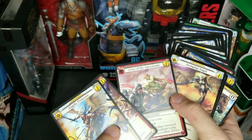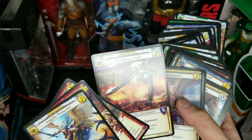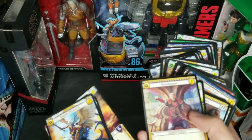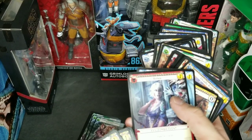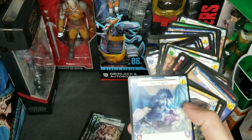Apocalypse. Army of Apocalypse. Avenging Angel. Let's see. Banishment. Minotaur. These are one-sided cards. Bitten. Blue Dragon.